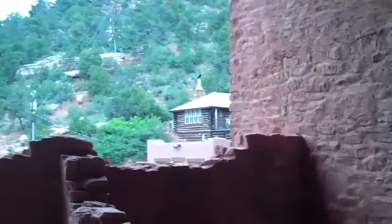So this was the kiva, their ceremonial pit, where the guys would go hang out and do, you know, ceremony stuff. You in? Nope. Don't get stuck. I think they're missing a part of their wall here.